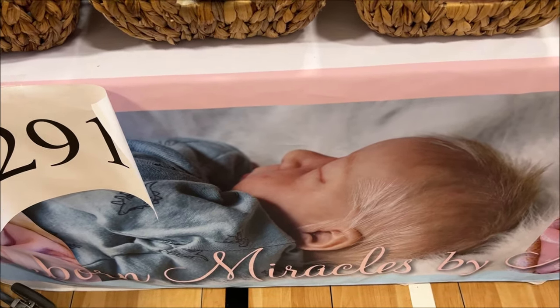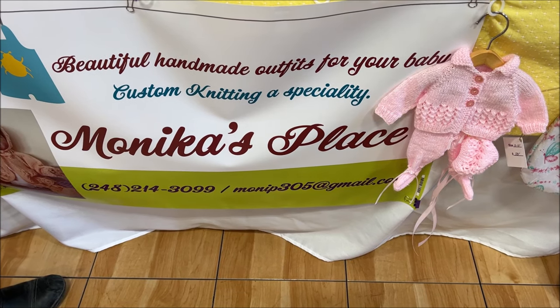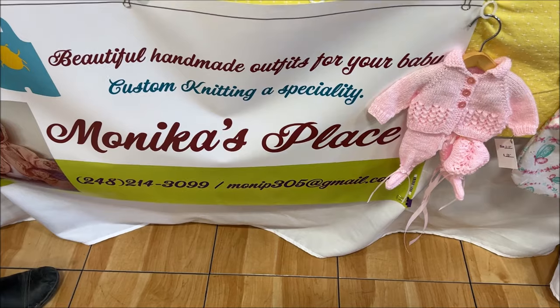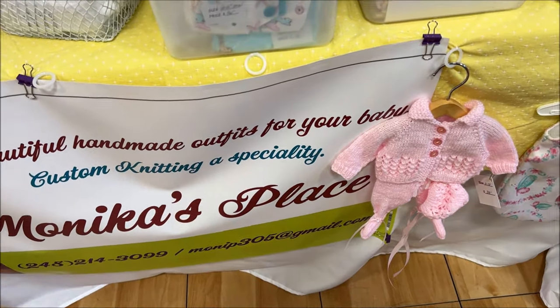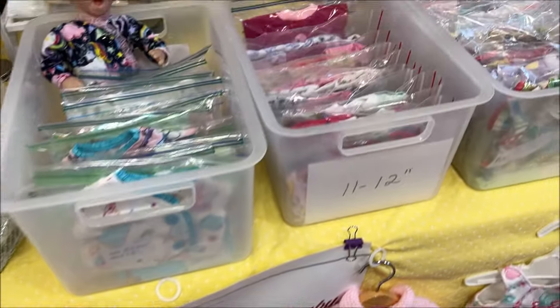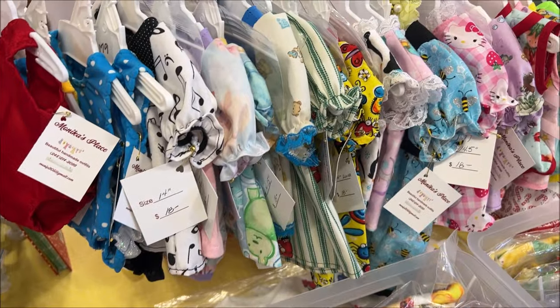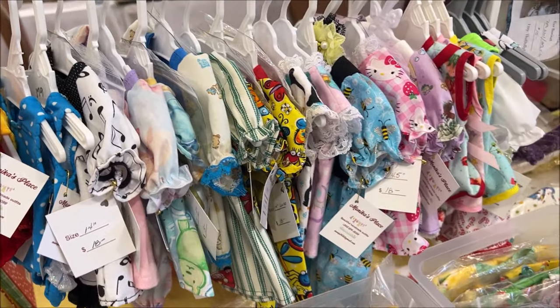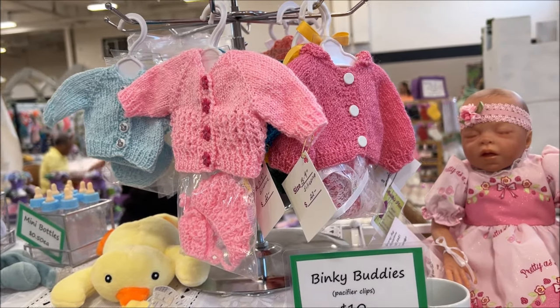I'm over at Monica's place. You know, I always hunt her down at every doll show because she has handmade items for little ones in all sorts of sizes. And you know, all her goodies are over here. She makes each one by hand. They're all custom. And you can find her wonderful knitted items.